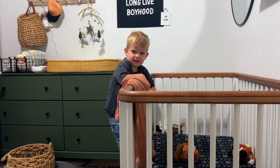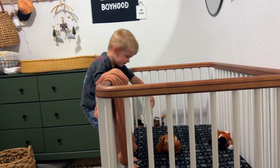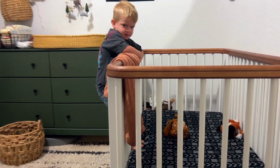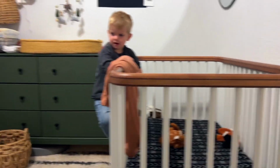That's a baby, it's not Sai-Sai's. No, this is Sai-Sai's crib. This is Scouty's crib. No, Sai-Sai's crib's right here. That's Scouty's crib.